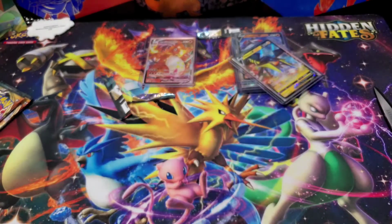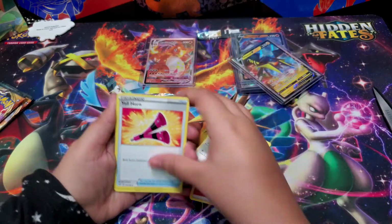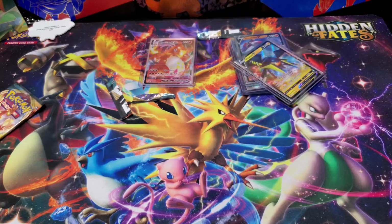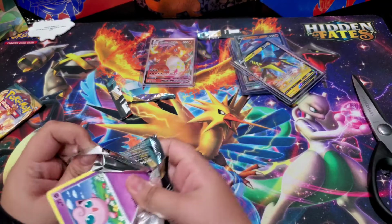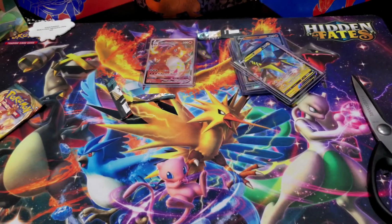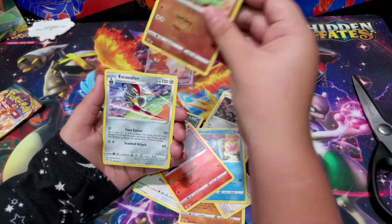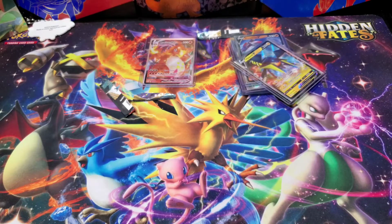Oh, hold on. Metal GX marker. One, two, four, five. Fire. Okay. Last pack. It could have the Charizard in it. If it does, I'm gonna scream so much again.